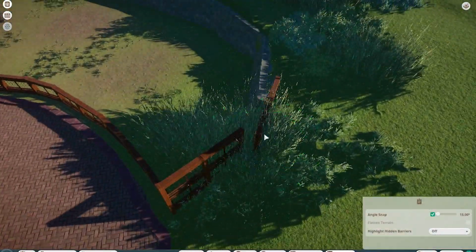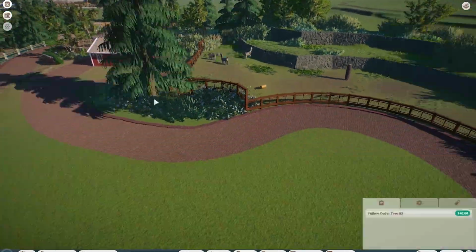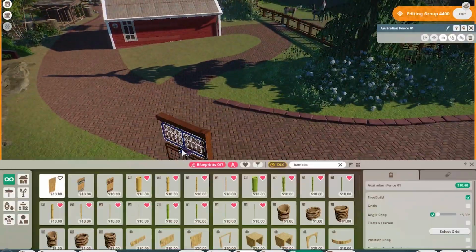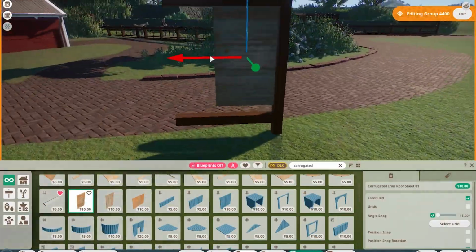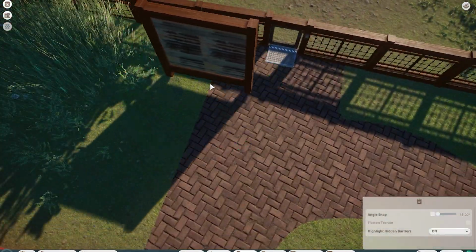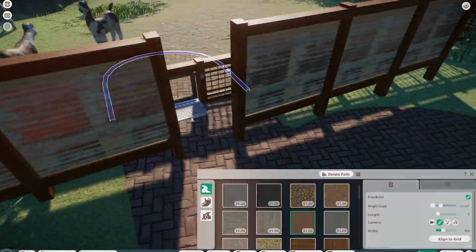I don't have any stables for these guys. I probably should have tried to work one in, but I think I'll do that later down the line once we actually do get to the sheep and stuff, once I do get my hands on some. So for the time being, they do have a shade structure, which we'll get into in just a little bit.